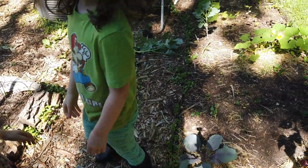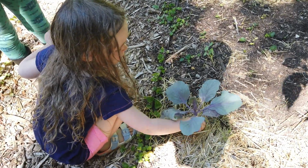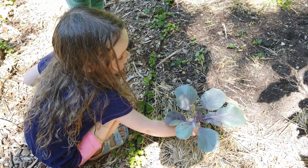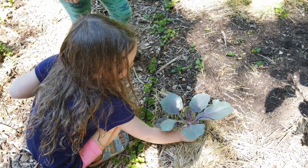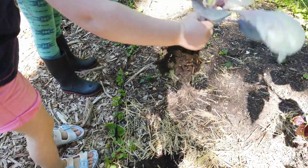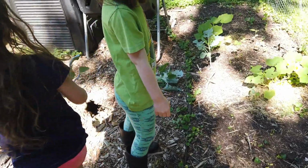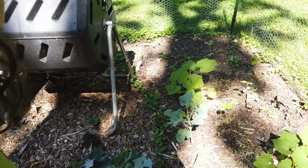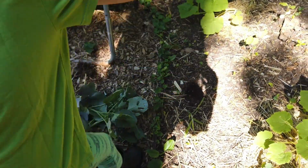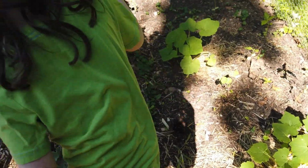Maddie, this purple one needs to come out. That's okay. It didn't grow. What is it? That's a cabbage. But it didn't do well. It's done growing at this point. Shake it out. Oh, careful. Above the dirt. Okay. And then Gracie over here. This one right there needs to come out. Shake it down above the dirt. All right. Good job. Make your pile.